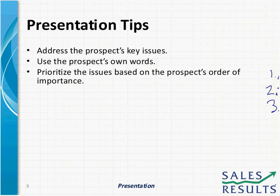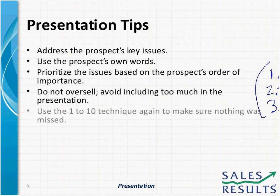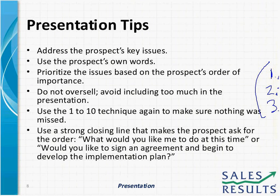So I would ask him, based on what you're looking to see or experience, give me a priority of the things that you mentioned: you want to attend a class, you want to make sure the terms are fair, and you need to sleep on it. Which is first, which is second, which is third. Okay. Once I have that, then I can start addressing them, and I'm not going to oversell. I'm going to avoid including more information than I need. And then the final step is, okay, 1 to 10, and then here. What would you like to do next?